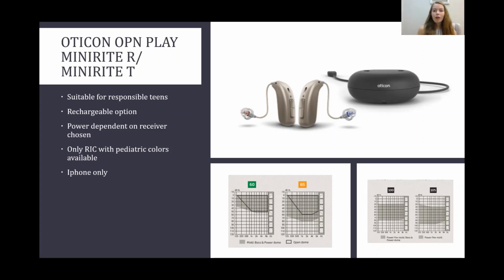And the power of these devices is dependent not on the hearing aid itself, but rather on the strength of the receiver wire. These RICs, they come in pediatric colors as well as adult colors, so it gives your teens a lot of options to pick from, and they are only iPhone compatible, not Android.